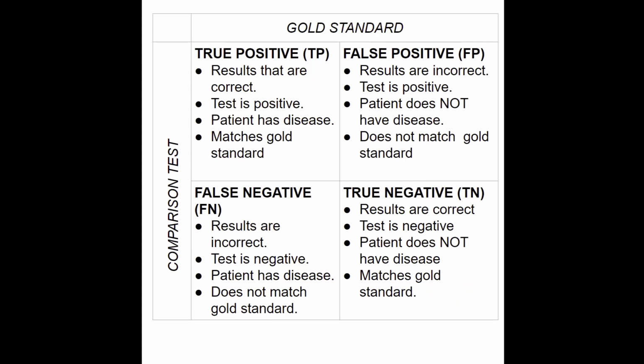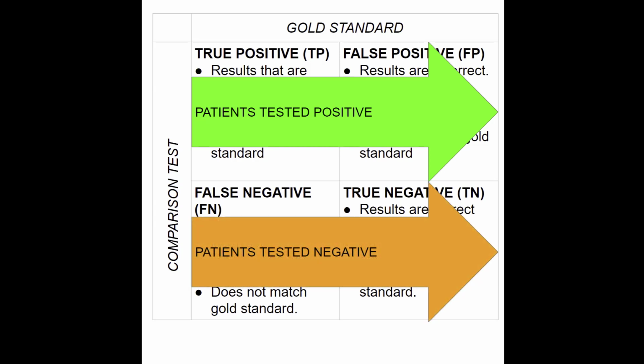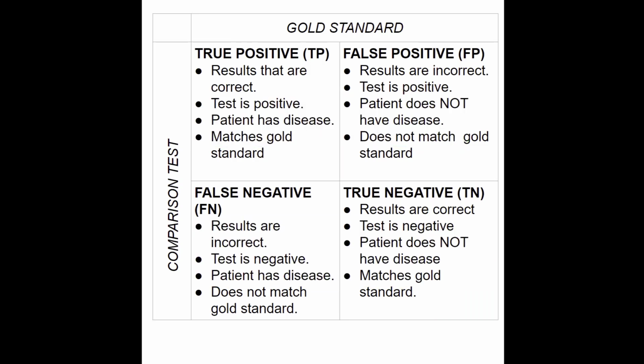Now, if we look at the comparison test, so we're coming from the comparison test side, patients in the top row will have tested positive for appendicitis, where patients in the bottom row have tested negative for appendicitis based on the ultrasound, or whatever your comparison test is. So this is where we get our true positive, false negative, and true negative.